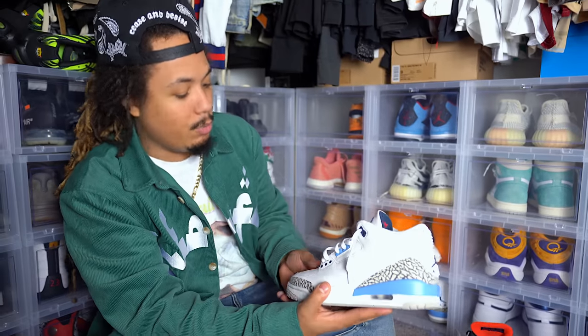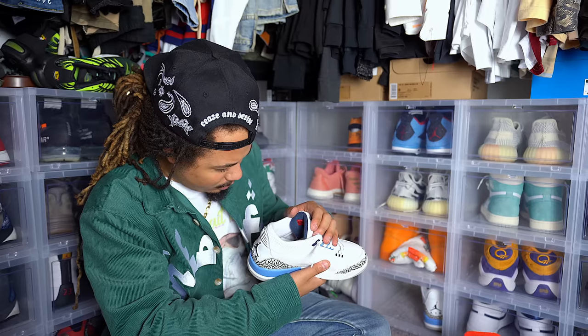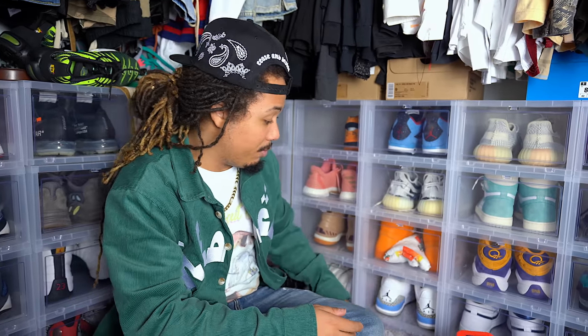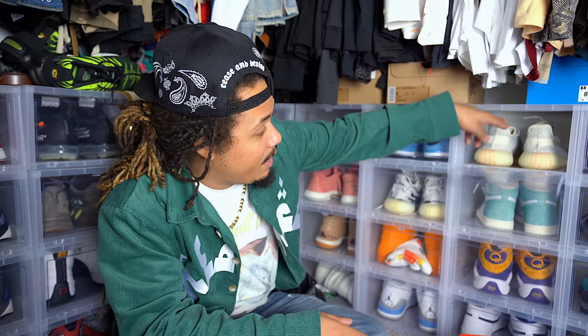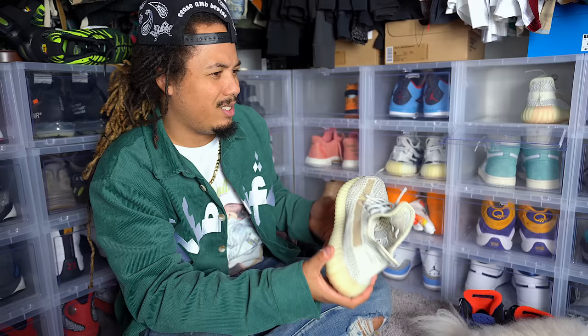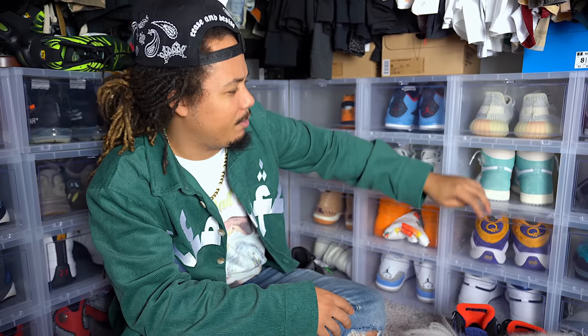Jordan 3 UNC, one of the best shoes that released. Was this last year or was it this year? This might have came out this year. I think this came out in March this year. One of the best shoes, in my opinion, releasing this year. We have a Yeezy 350 V2. This is, it's like the something. I can't. Landmark or something like that.